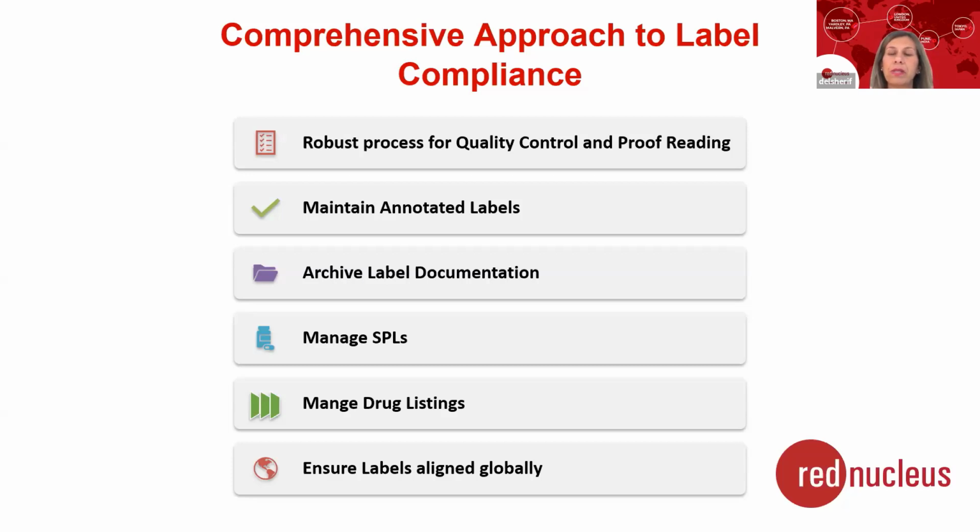How do you do that? What system are you using? How do you ensure standards and consistency across all of those countries with regards to archiving your labeling documentation? You need to manage your SPLs and make sure they're associated with your approvals and sitting within the same location. You need to manage your drug listings, and there's a lot going on with drug listings with regards to gathering that information and making sure it's updated when and where it needs to be. And then you need to make sure your labels are aligned globally, which comes back to your tracking of your labels.